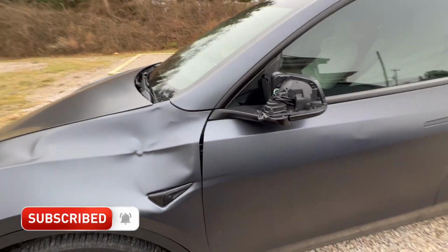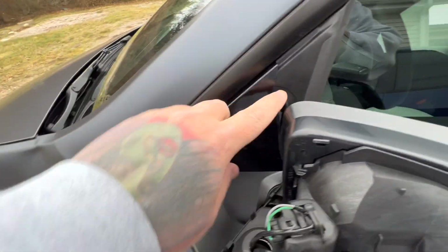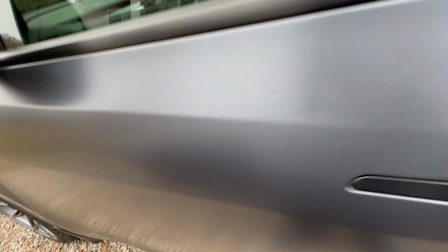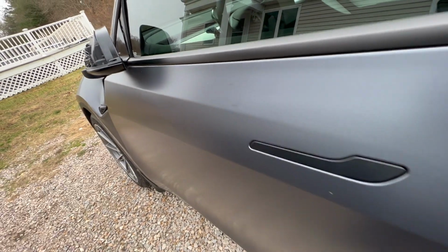It still does work. It goes in and out, folds and unfolds, but you can see it's just cracked. It's pretty messed up. So, little crease right there from its rear hitting. I don't know what that smudge is, but I would assume deer smudge.